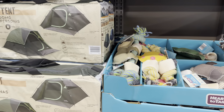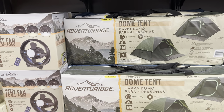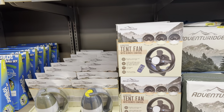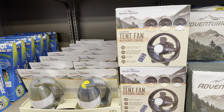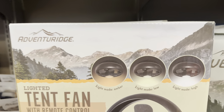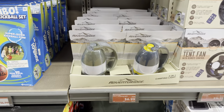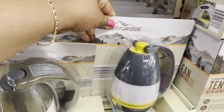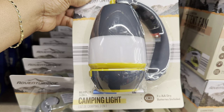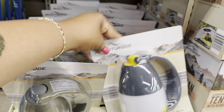Moving on to this four-person dome tent. It is $34.99. Easy and quick, 48 inches in height. It is 8.5 feet long, and it is waterproof. This tent fan with remote control is $14.99. It comes with light mode amber, light mode low, and light mode high. Okay, so we have choices on that. So this is the 3-in-1 camping light for $6.99. Three AA batteries included. $6.99 with the batteries. It's a win-win, guys.